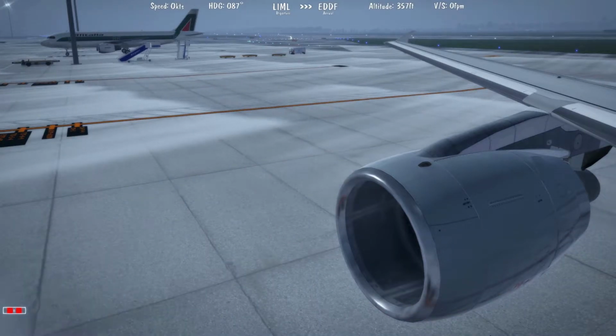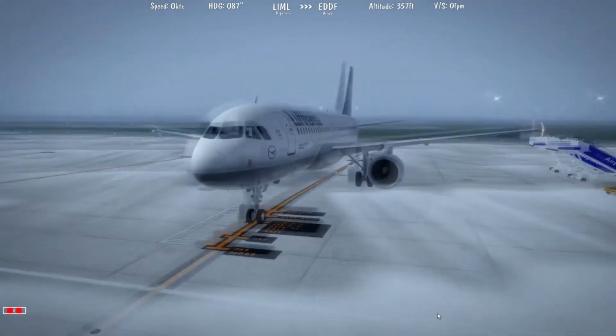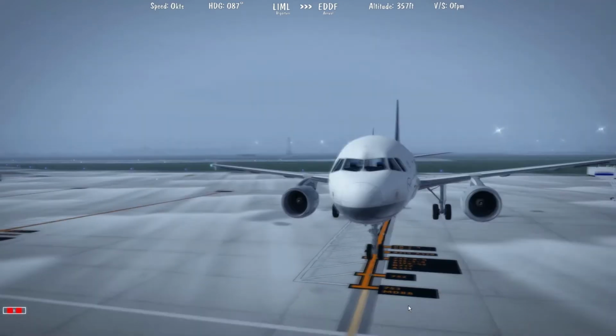Snowing effects definitely looks terrible. I guess it's explained in a nutshell, and not P3D.